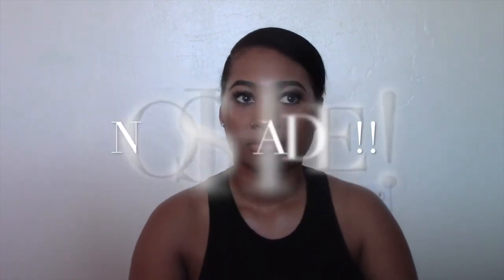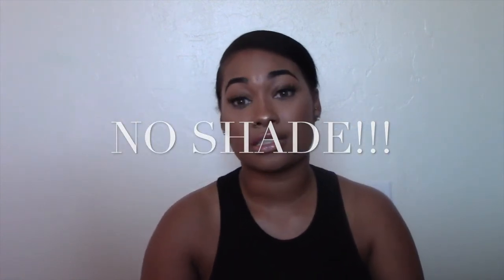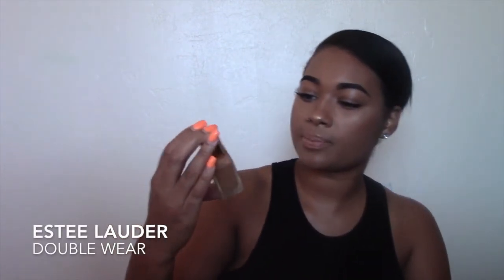And then the last foundation I'm going to talk about that is high-end. Well, it's not that. I guess it's high-end. I don't really know. It's the Estee Lauder Double Wear Stay in Place Makeup. It looks like that. And this one is in the color, well, I have it in the color 5W1 Bronze.